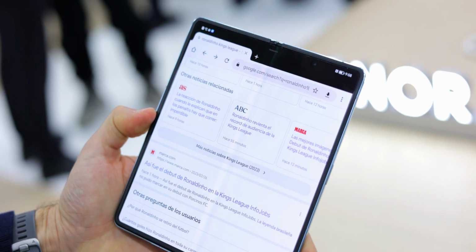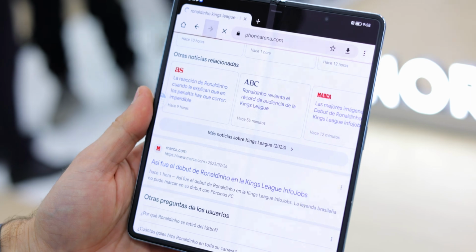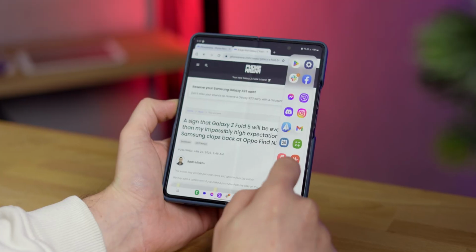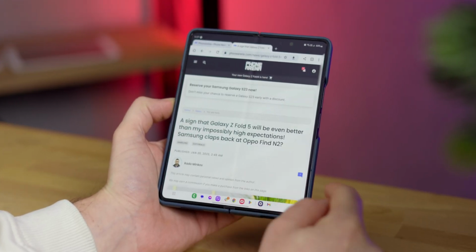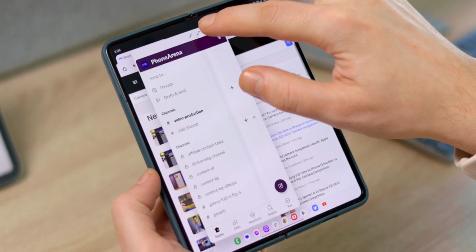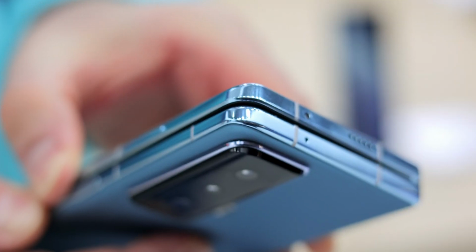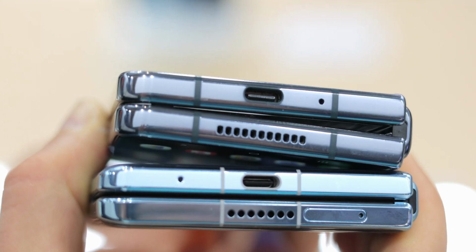The inside screen is 7.9 inches with an aspect ratio of 10.3:9, so it's almost squarish. For comparison, the Galaxy Z Fold 4 has a 7.6-inch internal screen with a 10.8:9, so they're almost the same in shape and size. You will also notice that the Honor Magic VS appears very thin with absolutely no gap in the middle when it's folded.